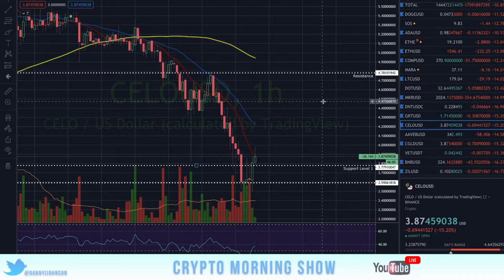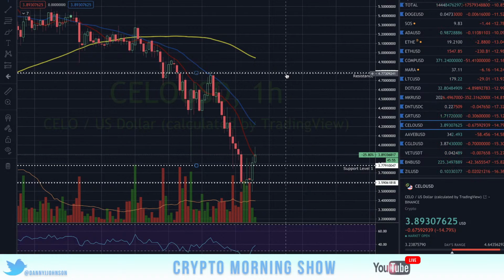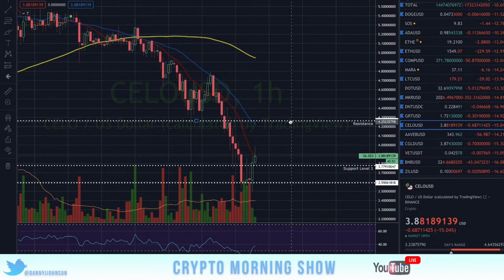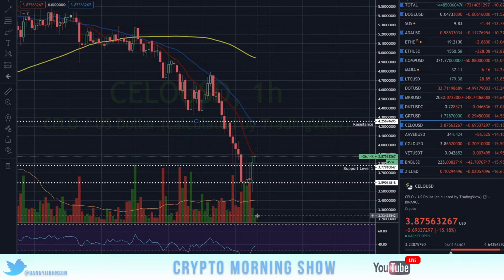3.79, roughly 3.80 psychological, 12.26, 100's up here. We're going to need to get through this supply right in this region. We did see volume kind of dry up on this one on the last candle.